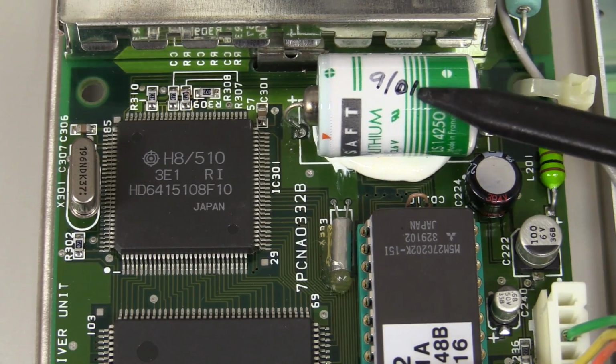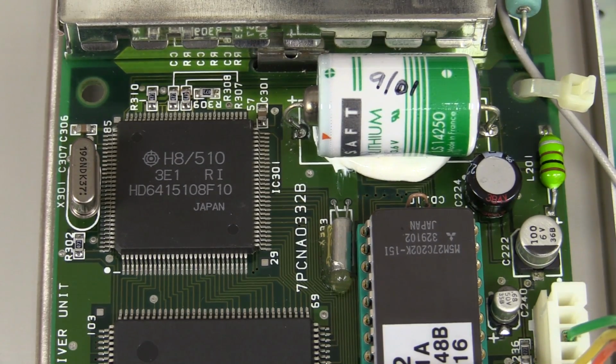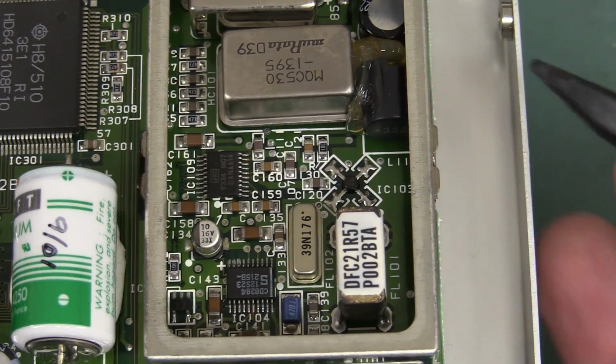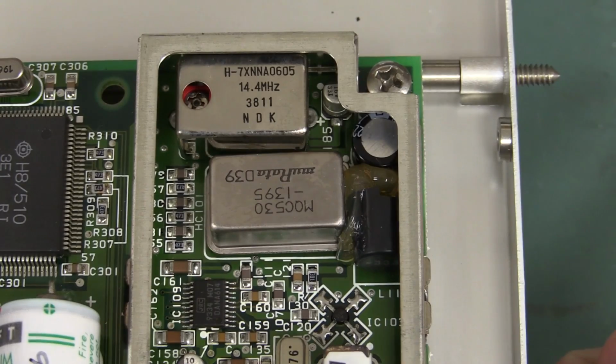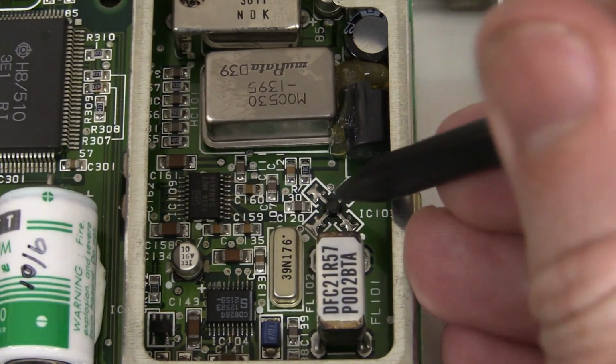901. Is that to be replaced? Expires on 901, or was it replaced 901? I assume it was replaced. And there's inside our can. We've got some Murata oscillator up there, 14.4 meg up there. Don't know who the manufacturer, NDK, sorry. And, ooh, look at that puppy.